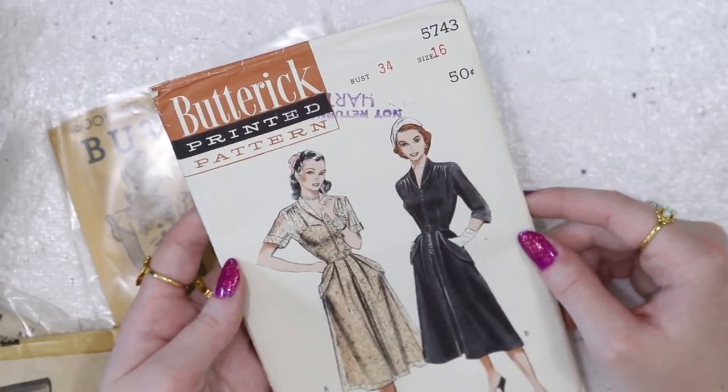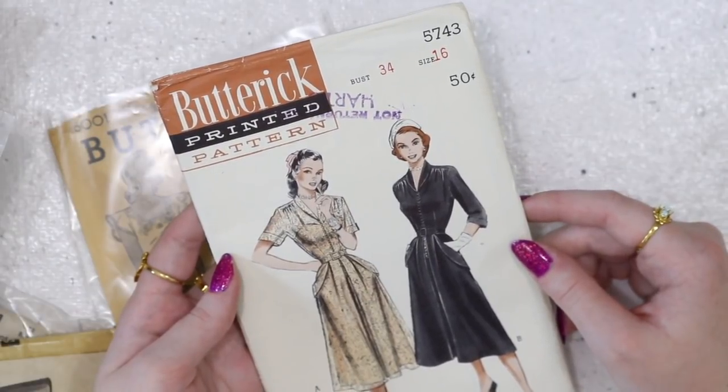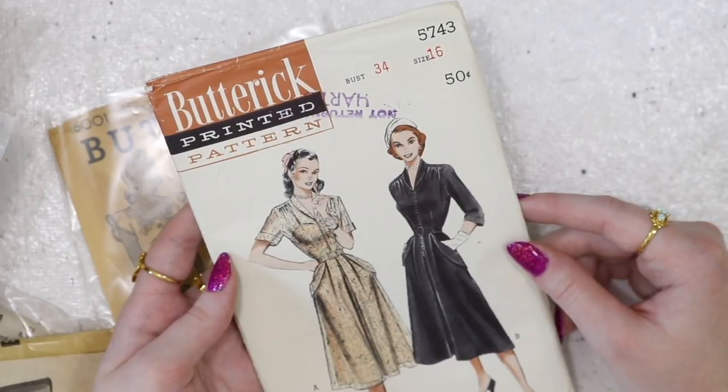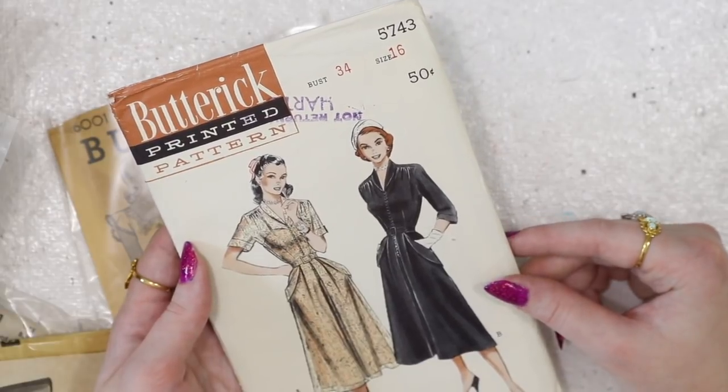Speaking of my size, here's a Butterick pattern from the 50s in a size 16. This is again quite unique for a Butterick pattern. So it's got pleats at the front and tiny little button closures down the front. You've got these really wide, large pockets and gathering across the shoulder, and then a little shawl collar.